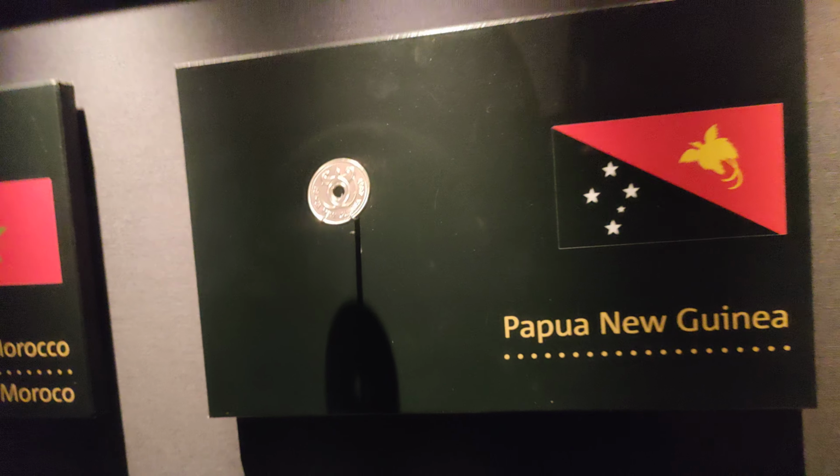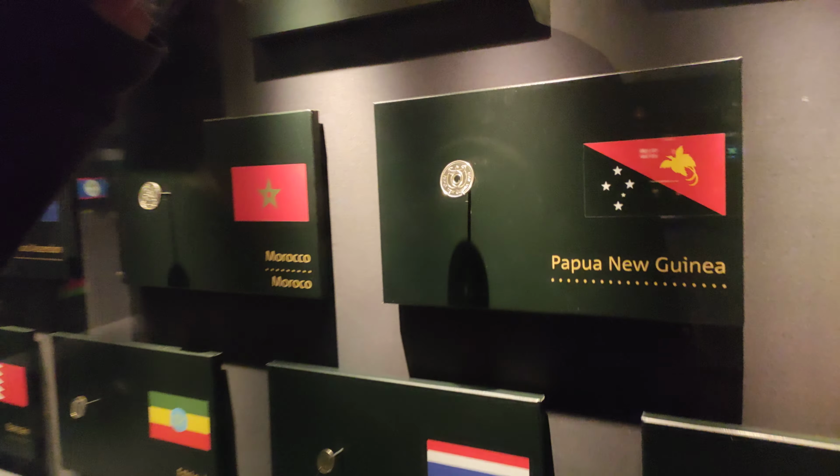Like a turtle in it. Yeah. Like a different take on a 50p. Yeah. It's like.